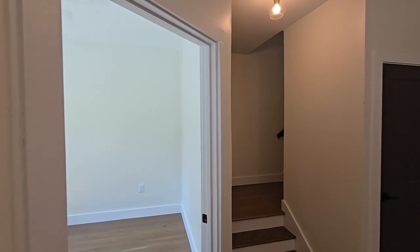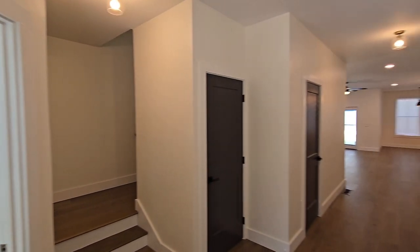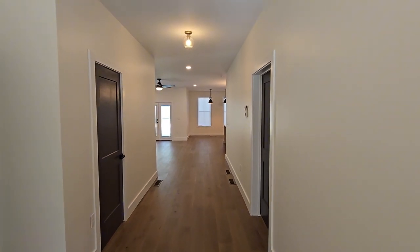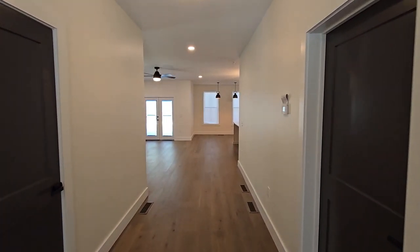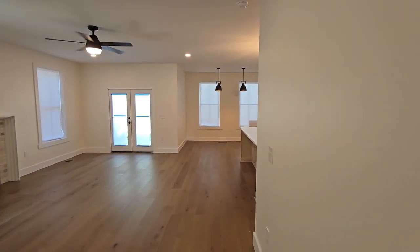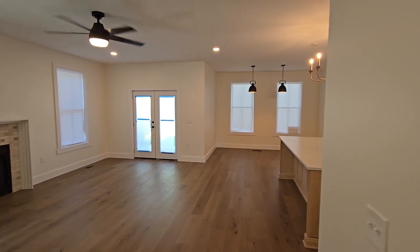Before I fill you in on this beautiful home, let's talk a bit about Adams Park and what makes this community such a hidden gem in Atlanta. Adams Park is one of those neighborhoods that perfectly blends the charm of Atlanta's past with the convenience of modern living. You've got it all here. Tree-lined streets, beautiful parks, and a sense of community that's hard to find in a bustling city.